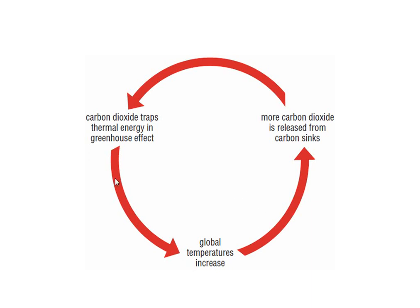Okay, and the global warming is a positive feedback loop, right? So for example, the global temperature increases first if you start with this place. So the global temperature increases, and then what will happen? So more carbon dioxide is released from carbon sinks. So what does this mean?